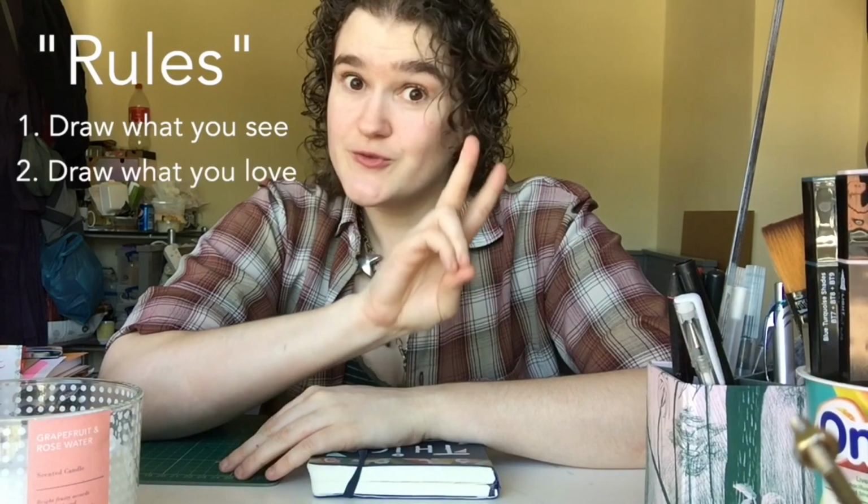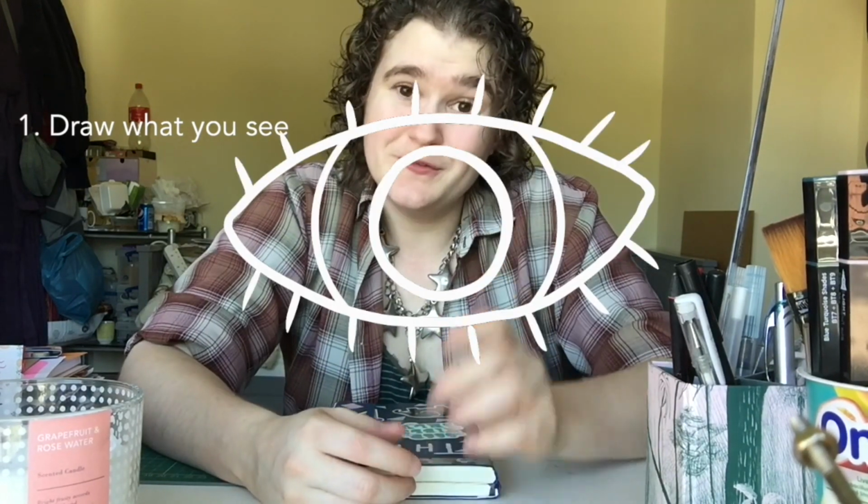Draw what you see, draw what you love, and draw it a lot. Draw what you see is twofold. First of all, it means draw things and objects that you see in your everyday life, stuff that you experience every day. Also, draw what you see is part of a wider understanding with drawing, learning to see what an object really looks like, not what you think it looks like.